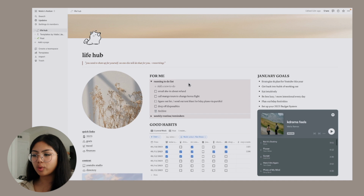So first, I have a running to-do list of all the tasks that I want to get done throughout the week. I didn't really want to have a list that was too specific, like having date assignments, just because my days can get really busy and I just like having this list. So when I finally do have some free time that pops up during the day, then I can just see what tasks I could get done in that moment, and then from there cross them out.